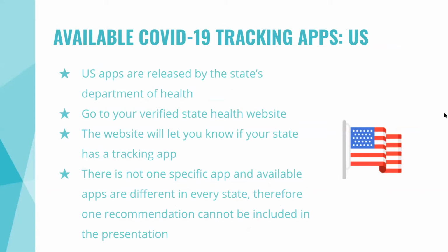Next are the available COVID-19 tracking apps in the US. US apps are released by the state's Department of Health, and because there are so many states in the US, it's hard to just pinpoint one particular app, but I will also, after this slide, be talking about a website that you can use. To find more information for your particular state, you can go to your verified state health website, and it will let you know about the app and which one is recommended to use, because I don't want to recommend something that isn't best for where you are. And as I mentioned before, there isn't just one specific app. It's easier to just do it by state and see what your state is telling you to do.